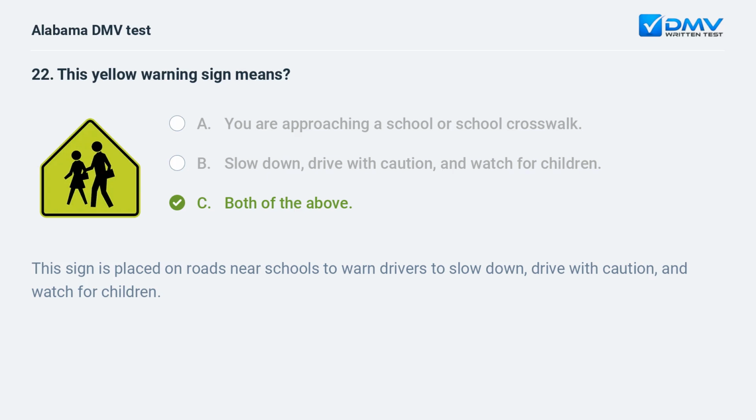This sign is placed on roads near schools to warn drivers to slow down, drive with caution, and watch for children.